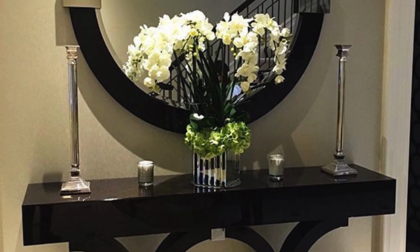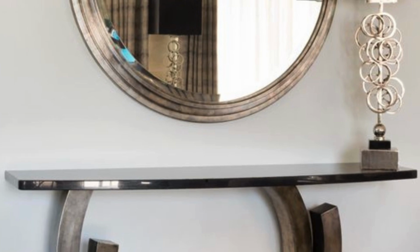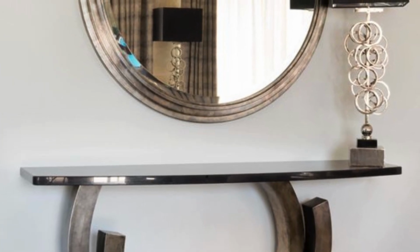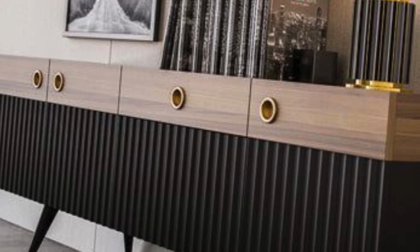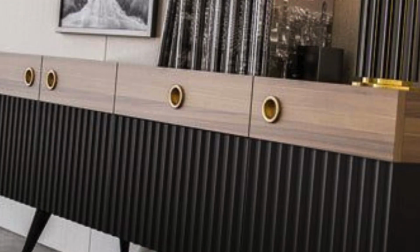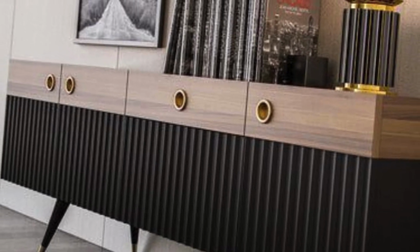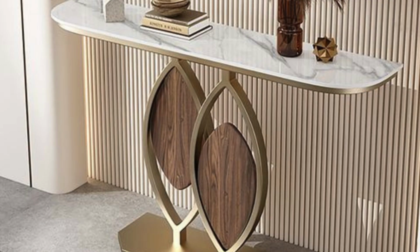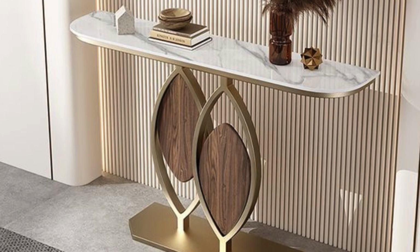Geometric shapes and asymmetrical designs are gaining prominence, adding an artistic flair to these functional elements. Transparency achieved through the use of glass or acrylic imparts an ethereal quality, allowing console tables to seamlessly blend into various design schemes. Multifunctionality is a key focus, with storage solutions and integrated technology becoming integral features.